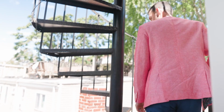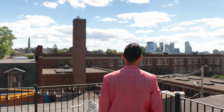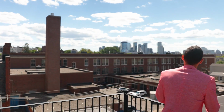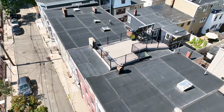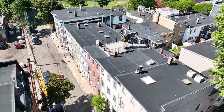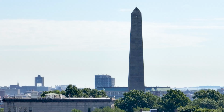Aside from the home itself, the location is absolutely incredible. You're close to the 92-93 bus line, you have the Orange Line, short walk away, Whole Foods is right on Main Street, and there's great cafes, coffee shops, and the historic Bunker Hill Monument.